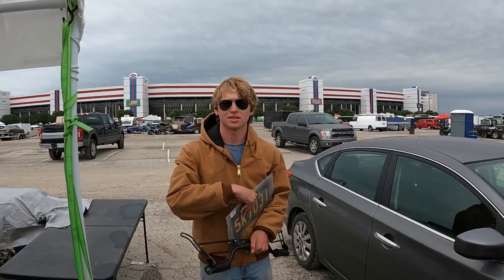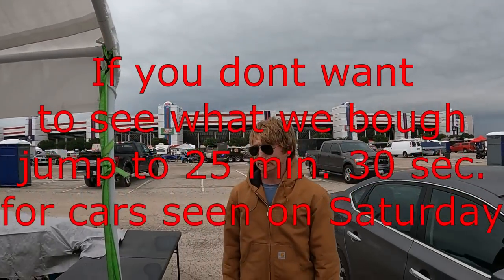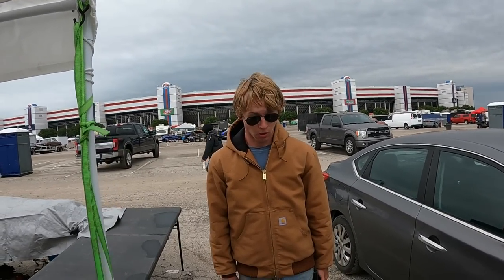Alright, so here we are. It is Friday evening. Unfortunately, the weather did get a little rocky on us. Not a whole lot of rain, but some, and some wind. But unfortunately, that did scare a lot of people away. As you can see, the background is pretty thin. But we were able to get a few purchases today, some of which are falling over with the wind.